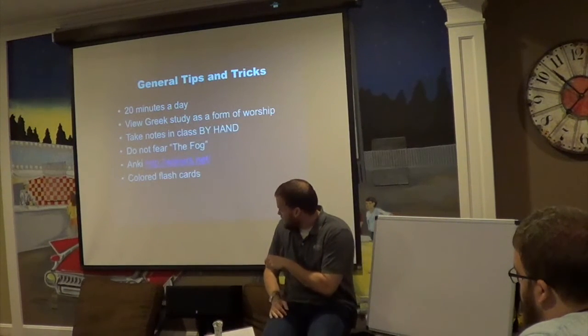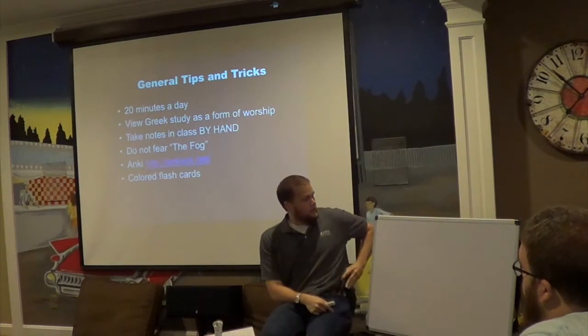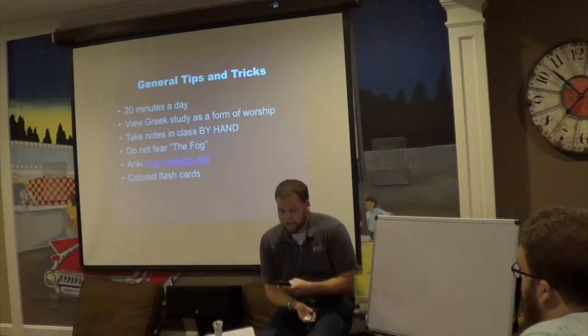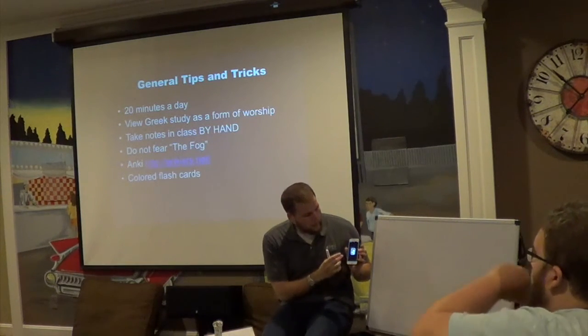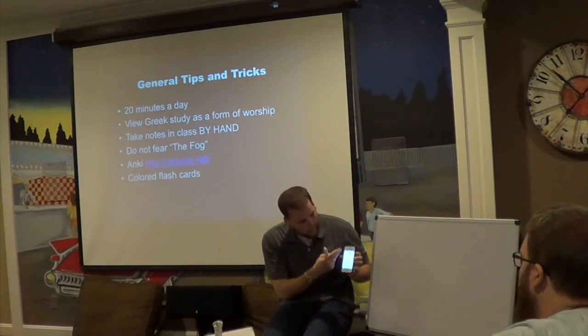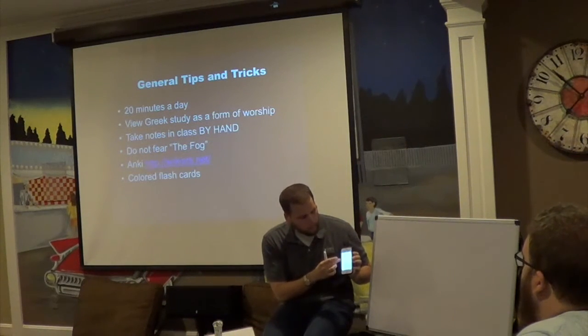Two other great tips. One is Anki. It's a flashcard app that I use on my phone. And it is great. It basically keeps track of how good you are at your flashcards. So I built up my flashcards, and I can share these with you. And so I have them broken down into Greek verbs, Greek nouns, Greek grammar, etc.